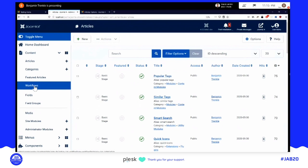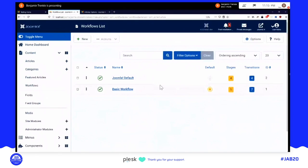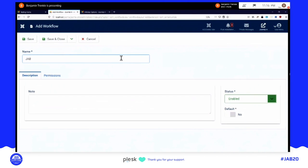So in most cases, it will not be the one you will be using. It's just a little example of what you can do with the workflow. That's the basic workflow. And I created a Joomla default workflow too, to see a comparison between the current one and Joomla 3. But let's start with a new one in this case. So we add a new one, let's say, call it JAB2020.